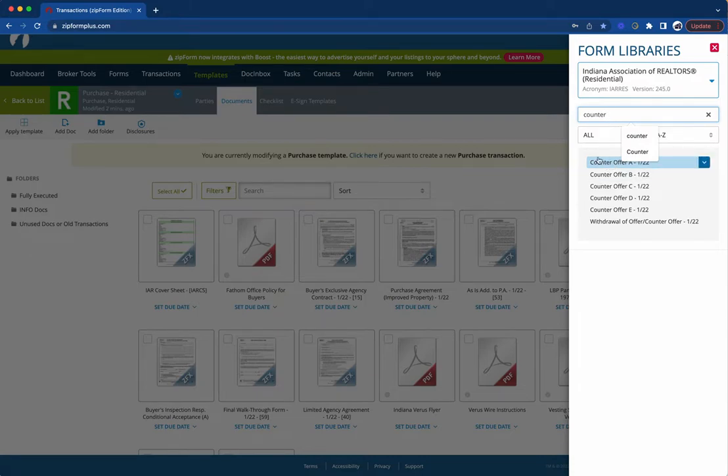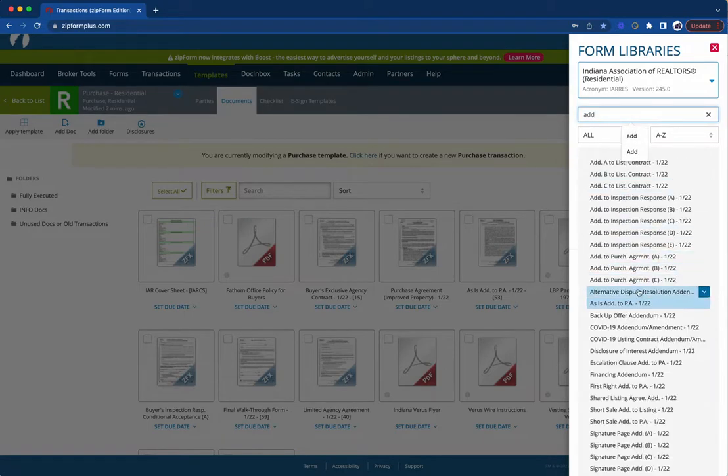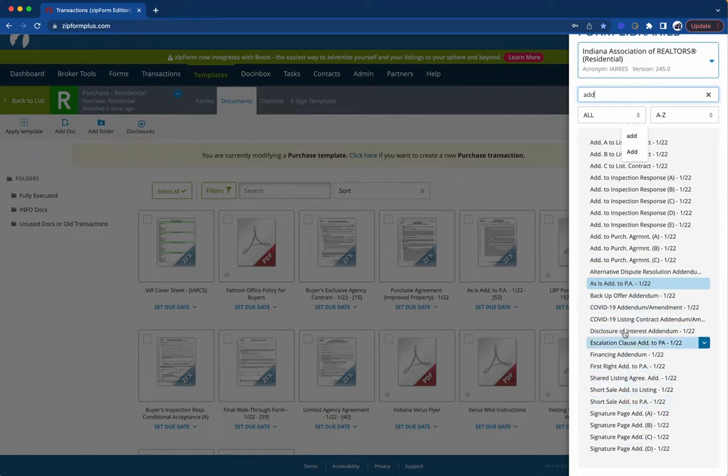Now I'm on counter offers. So you notice when you search, we've done this before, don't put in a ton of stuff. Don't put in counter offer because watch this. Addendum. It's going to pull up these, call it 6. Watch this. ADD only. Look how much more I've got. If you're trying to find something for an addendum, you just search addendum, you're not going to get many options. You search add, all of a sudden, we got a bunch.